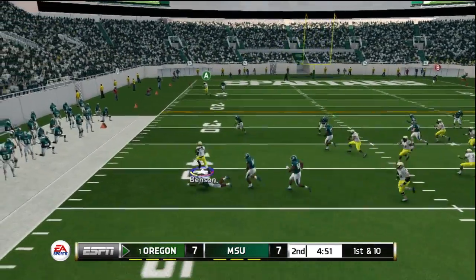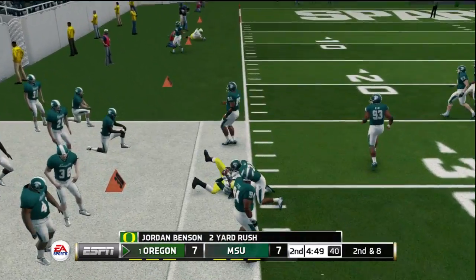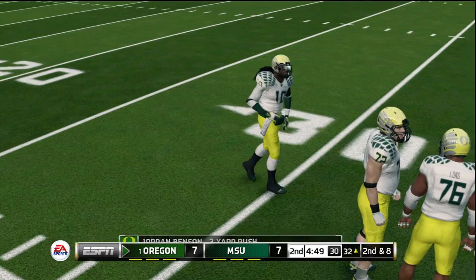Scrambling around. He's in trouble. He's knocked out of bounds. Right around the 32-yard line.